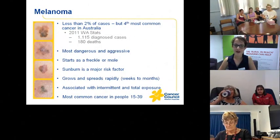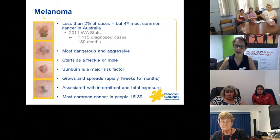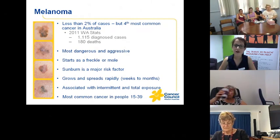Then we have melanoma. Even though melanoma accounts for less than 2% of all cases, it is still the fourth most common cancer in Australia. Here are a couple of stats for WA. In 2011, which is the latest cancer stats that we have for WA, there were just over 1,000 diagnosed cases of melanoma. Unfortunately, these resulted in 180 deaths. Even though it's the least common type of skin cancer, it is the most dangerous and aggressive form.